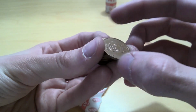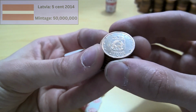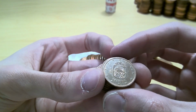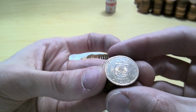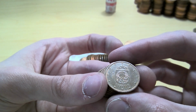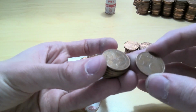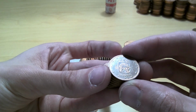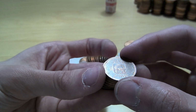Oh, nice. We got a Latvian coin. This is 2014, so nothing special at all. That's the year they joined the Eurozone, and one of only 2 years where they issued these into circulation, the other being 2019, but it's still a pretty neat find. These small denomination Baltic coins, they aren't the most common thing here. I'm not going to be keeping this one though.